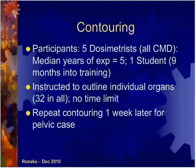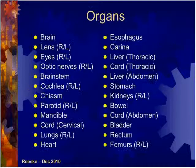Here's a list of the organs that they contoured, and this is listed pretty much from head to pelvis. You can see we have the brain, the optic organs, going down to the neck level, the parotids, mandible, the cord, lungs, esophagus, carina, down into the abdomen, the abdominal organs, and then finally into the pelvis.